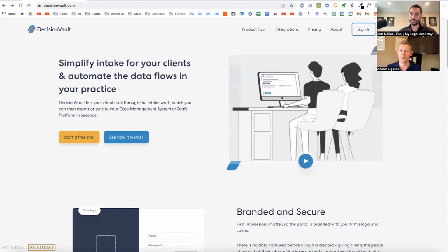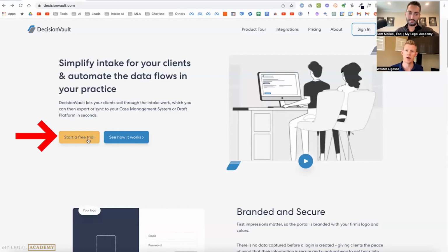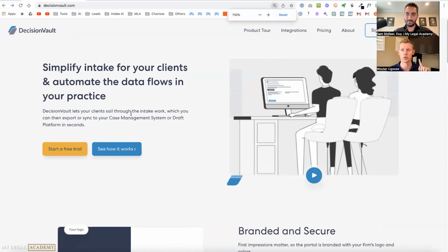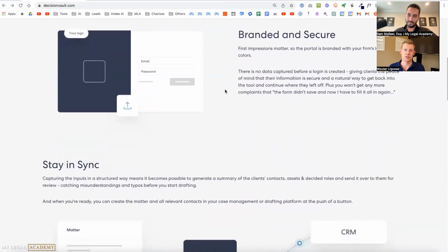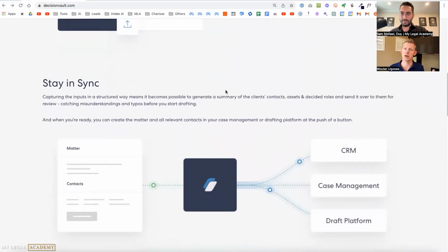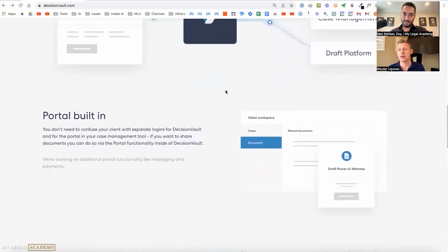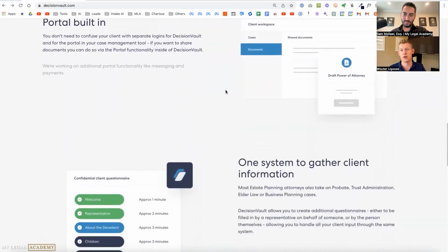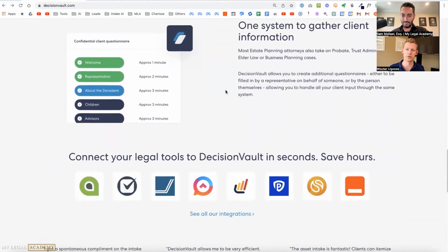Yeah, so right there on the website at the top, it has the option to start a free trial. So we have a 14-day free trial. Two things to add that I didn't show before, but I can quickly add. Number one is when you start a free trial, it automatically sets up a basic estate planning questionnaire. So that works out of the box, right? It has all the questions in there related to people in the client's life. It has a fully filled in asset intake, and then you can customize from there, but you could take the link and send it to a client immediately and you wouldn't look bad, right? So it works out of the box.